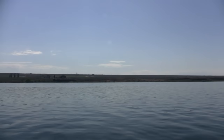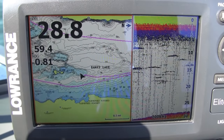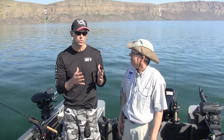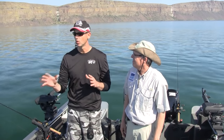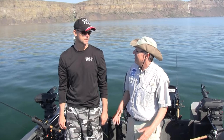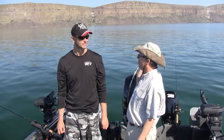But the lake is a different story down here. It's got a lot of structure up and down, a lot of rock down here. Yeah, it's like almost two different lakes. North end, you got a lot of largemouth, a lot of weed growth up there, in tules and reeds. Whereas in the south end, it's pretty much a rock show.